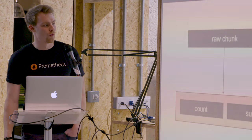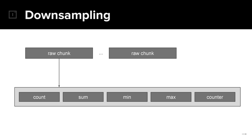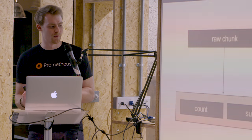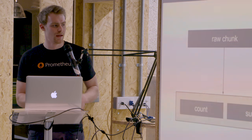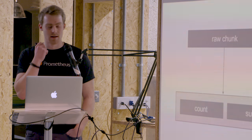So how does downsampling work? Basically, we take a few chunks of raw data that cover a certain time range, and then we just aggregate them together. The naive way would be we just take a certain window and take all these samples, average them, and produce a new sample. But that's going to look mostly okay, but for a lot of queries, it will return nonsense or certainly not accurate enough data.